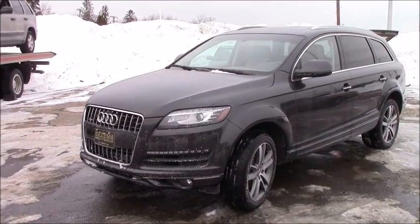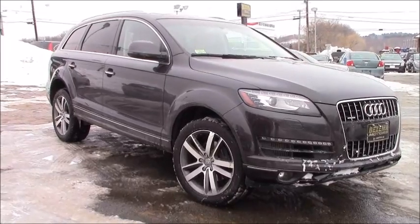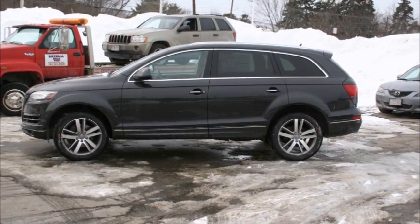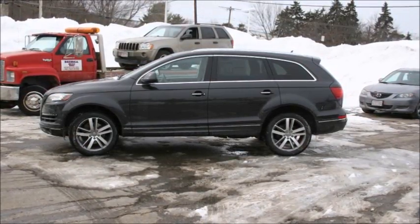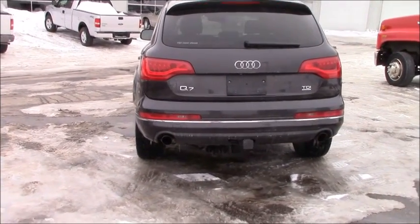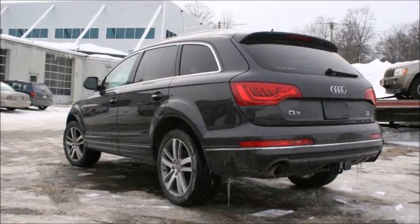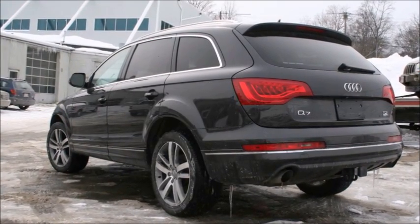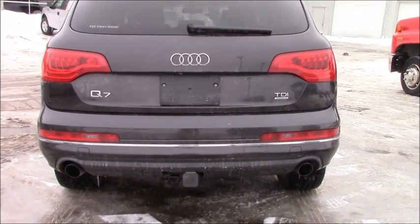The 2012 Audi Q7 TDI is regarded as one of the most fun and practical SUVs on today's market. The Q7 is powered by a 3-liter V6 turbocharged diesel engine that produces 225 horsepower and 406 pound-feet of torque. It gets 17 miles to the gallon in the city and 25 on the highway. It has a 0 to 60 time of 7.7 seconds and a top speed of 130 miles per hour. It is an all-wheel drive car and seats 7. This SUV comes in at a heavy 5,291 pounds.